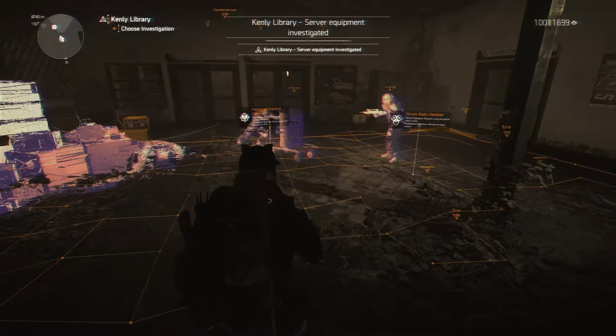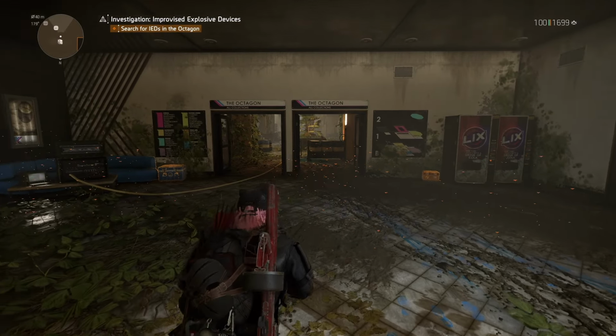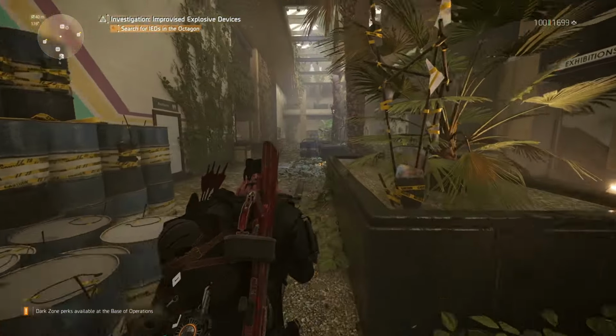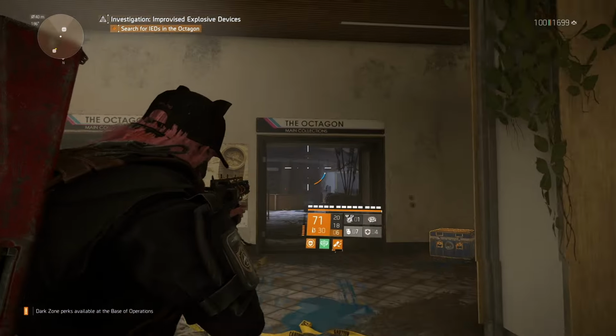Next, we are going to investigate the improvised explosive device. Your first objective is to search for IEDs in the Octagon, and that is straight ahead from where you just interacted with the Echo. So head through this hallway and run straight the way down to the bottom, and you'll find the Octagon main collections.